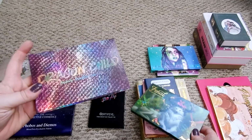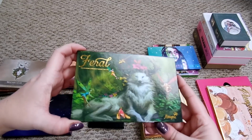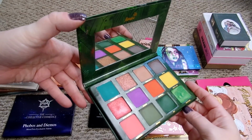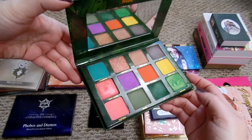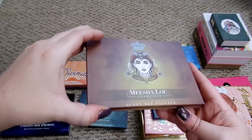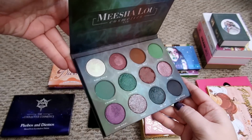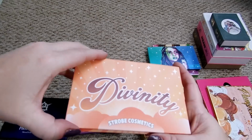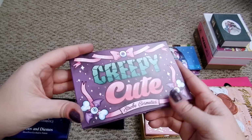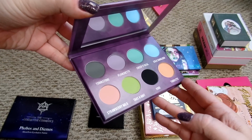Two from Menagerie Cosmetics. The Dragon Child palette. And the Feral palette with the two new colors added to it. I haven't even had a chance to use them yet. Three from Misha Lou. I have the Fawn palette, Queen Bee, and Witchcraft. Two from Strobe Cosmetics, Divinity, and Creepy Cute, which I only just purchased not long ago, so I've only used it once or twice, but it's pretty awesome.